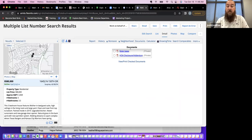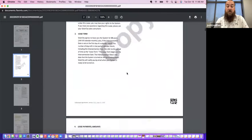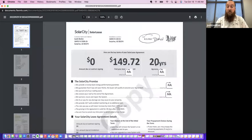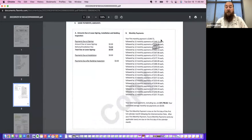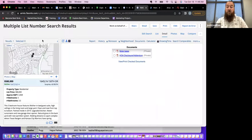So if I exit out of that here, this has a solar lease on there. So this would be good to know for your clients, guys. So it looks like they pay $149.72 a month for their first year. And typically on a solar lease, okay, it's always going to increase, but they're usually 20 years. And you can see that up here for the 20-year lease. And then you can come down here and you can show your buyers, all right, hey, this is what you can expect to pay in your solar lease. And then after those 20 years, they're typically renegotiable.